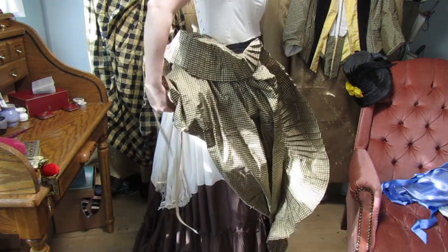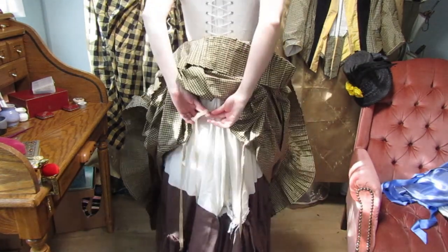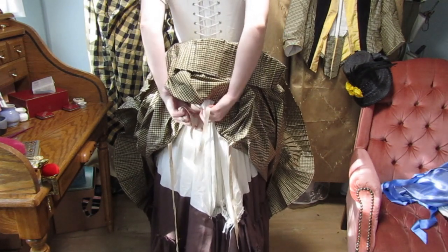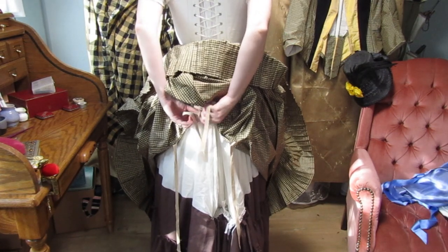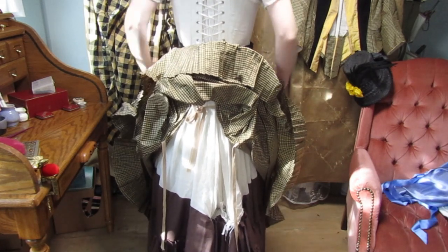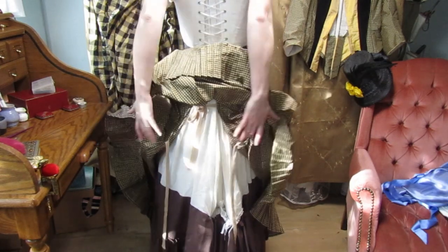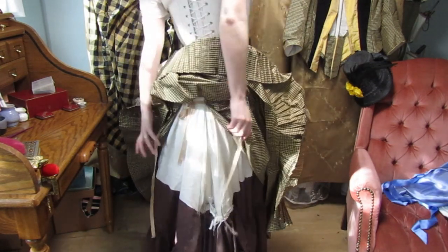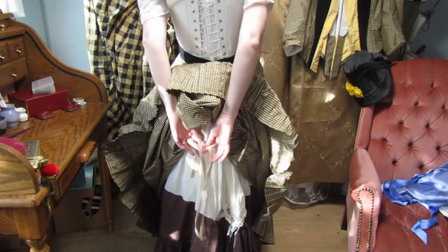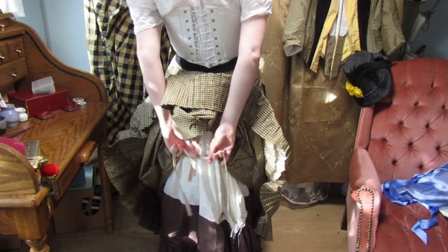Find the top ties, pull until the skirt is taut, straight back, and tie the bow of the skirt. Make sure the skirt is lying smoothly in front, then locate the second set of ties and do the same thing. Can't quite bend that far.